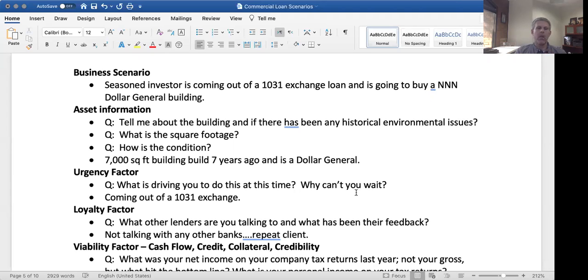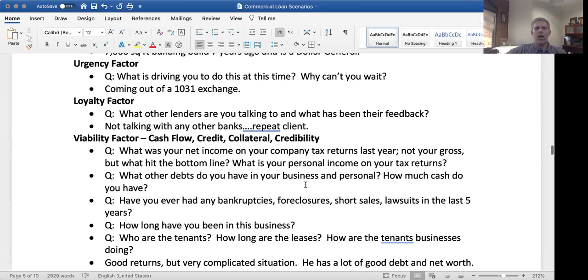So the asset information, again, you're asking: tell me about the building, any environmental issues, the square footage, the condition, the build. In this particular case, it was a 7,000 square foot building in Tucson, built about 7 years ago. It was a Dollar General, with about 9 years left on the lease for this scenario. So we're good there on the asset.